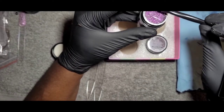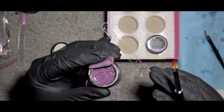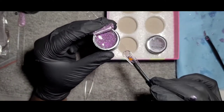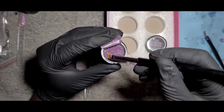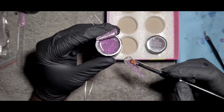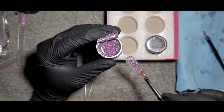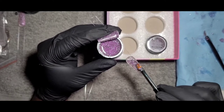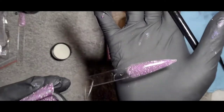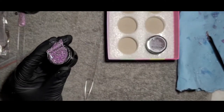Ooh, look at that. Oh, that's beautiful. Alright, let's. Ooh, look at that. Ooh, I like that. I think this is my favorite one so far. It's got a stronger purple pigment in it. Yeah. Like I said, these would be great for toppers. They really would. Look at that. Oh. Okay, we're going to cure that one.